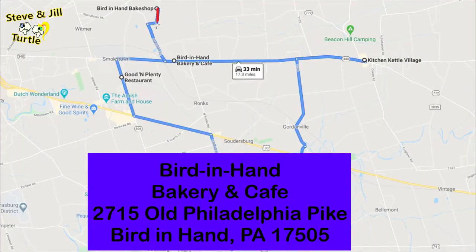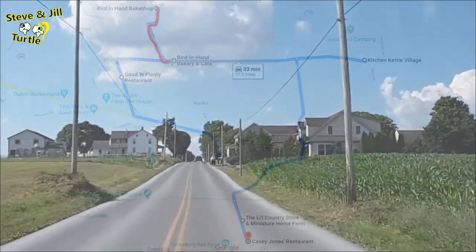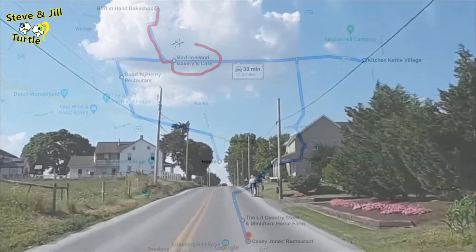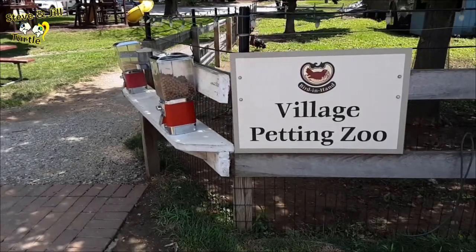Now we backtrack just a little and head towards Bird and Hand Bakery and Cafe. We take a right onto Gibbons Road, a left onto Beachdale Road, then take a left onto 340, and just down the road on the left is the Bird and Hand Bakery and Cafe. And right next to the cafe is the Village Petting Zoo.